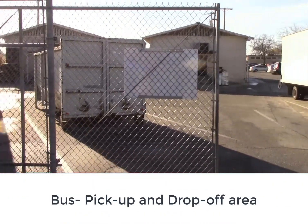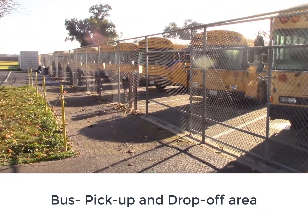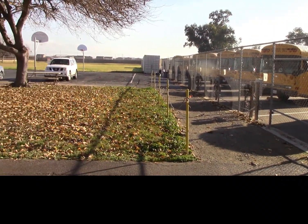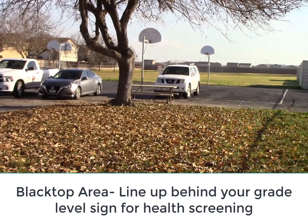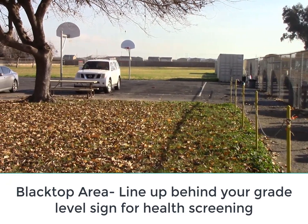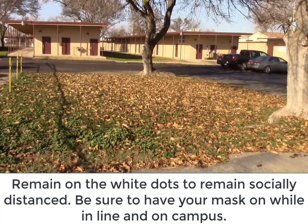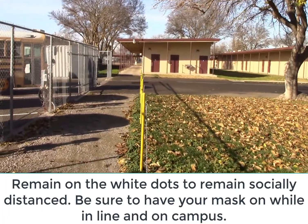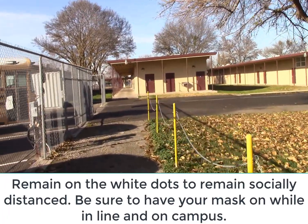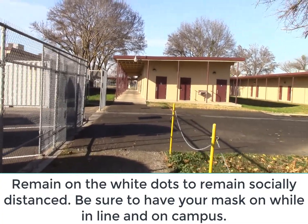Bus riders will be picked up and dropped off at the bus area at the back of the school. Once off the bus, line up on the blacktop area behind your grade level sign. You'll be health screened before walking to your grade level area. Remember to remain socially distanced with your mask on. A staff member will lead you down the correct hallway by grade level.